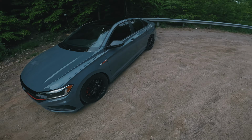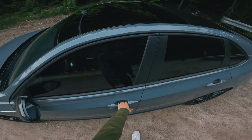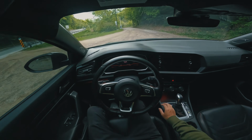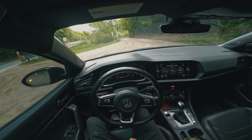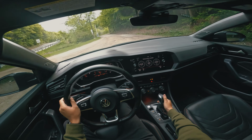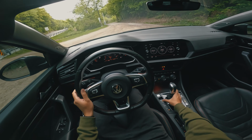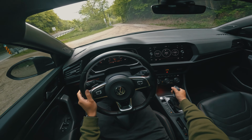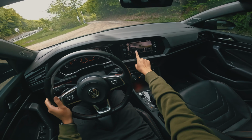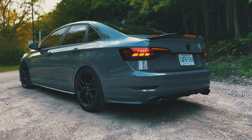Alright, let's go for a drive. Note that this car does have an exhaust, so it is louder than how it came from the factory. From stock, it's pretty much dead quiet except the pumped-in audio that you can change through the menu. In comfort mode, it's pretty much off. In sport mode, it is louder. And let's go through that menu so we can change the drive modes right now. But before I forget, let's listen to how it sounds.